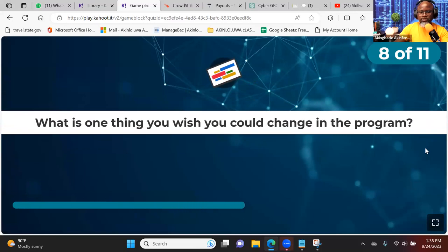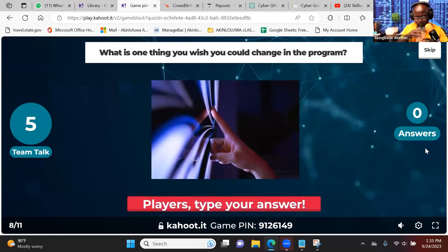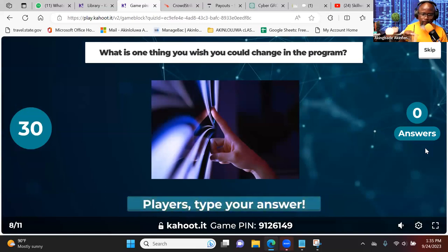What is one thing you wish you could change in the program? I hope students are not commenting that they wish to change the trainer, actually. No, actually, you're totally fine. You're even allowed to do that, so it is totally okay. You can just give your input. We are very constructive people. We even take these comments to improve ourselves. We're not AI robots, we're human beings, so we do continuous improvement. So don't worry about it. You can write whatever it is. Just be true to yourself. Simple as that.